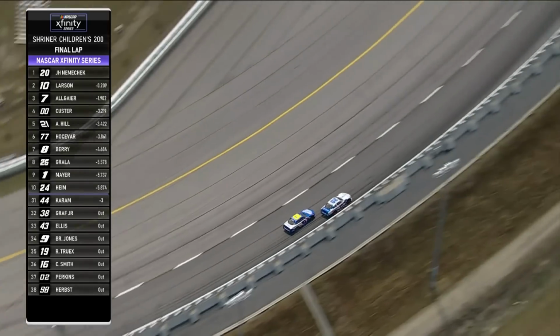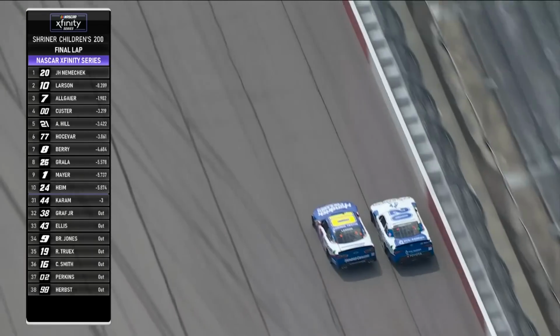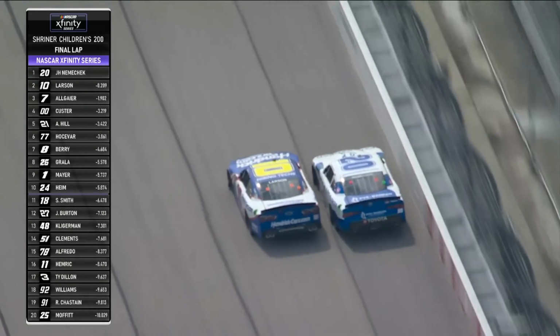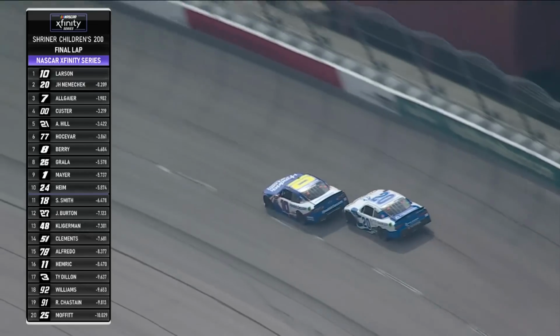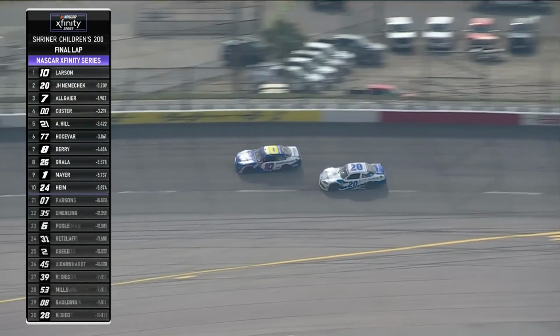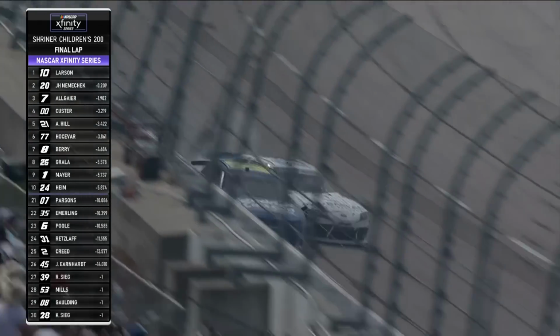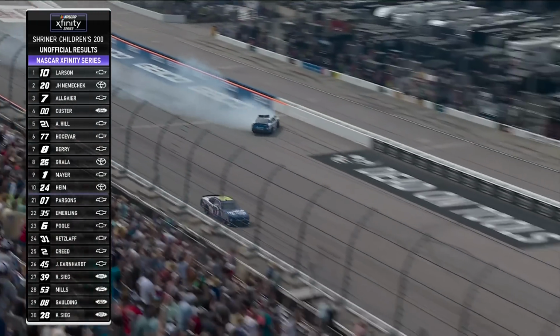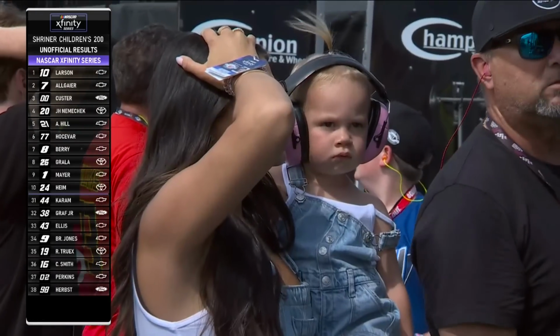Larson trying with a move off of turn two. Trying to loosen him up. Did. He did. For the lead at Darlington. Big slide jump. Larson inside of John Hunter Nemechek. Side by side to three. Larson slides up into the wall. Off of turn four. Here they come back to the checkered flag. 20's back inside of him. Nemechek on the contact. Larson going to be the man that wins it at Darlington. What a finish.